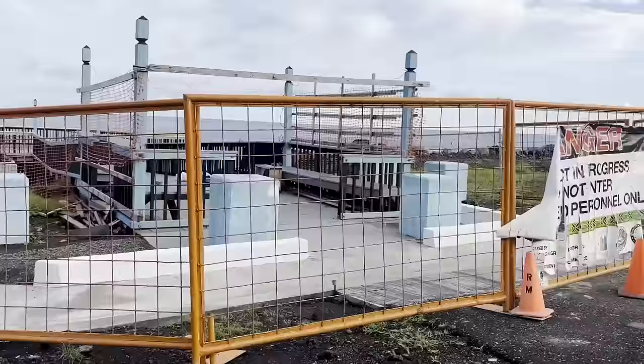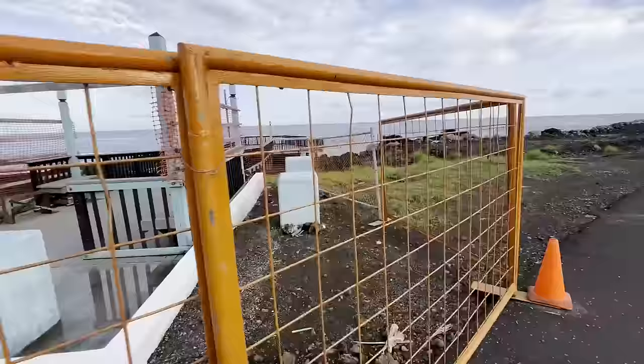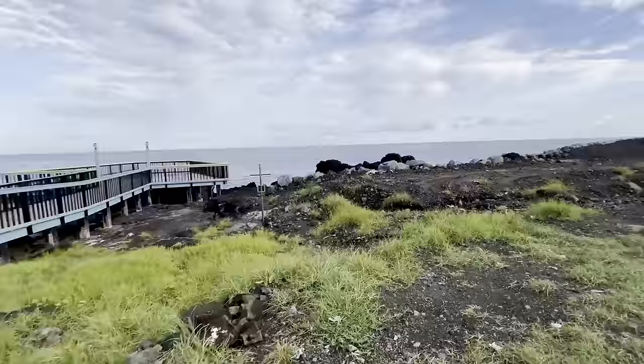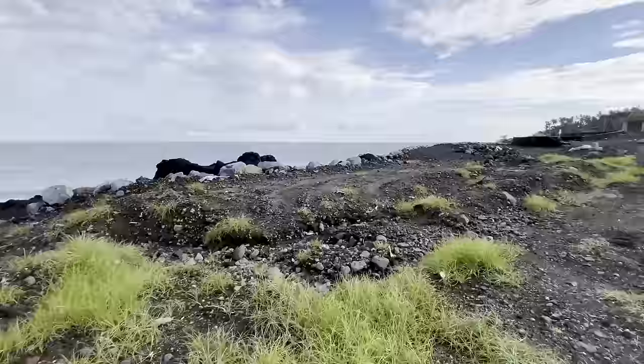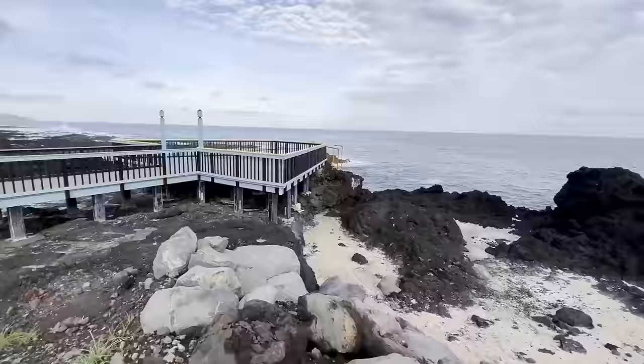Guys, it's so dumb, it's closed. You guys, it took me like an hour to get here. Oh man. That sucks. Well, okay, we'll just try to utilize this little piece of hill over here as our viewing deck. I don't think I'm gonna see any turtles or sharks from here though.